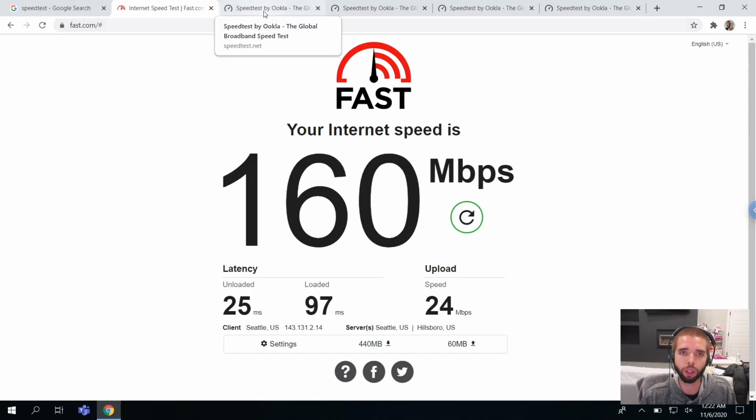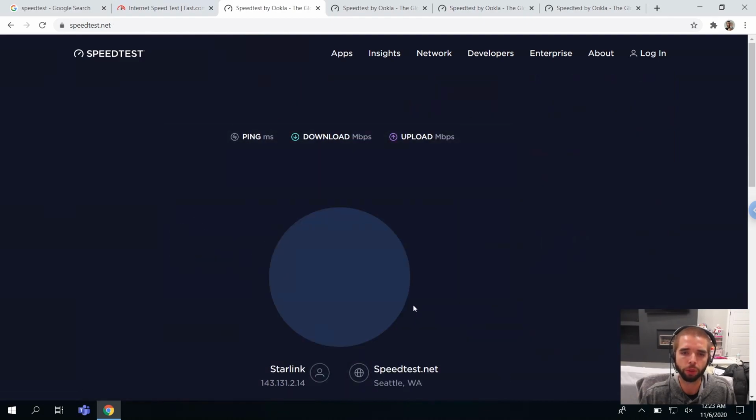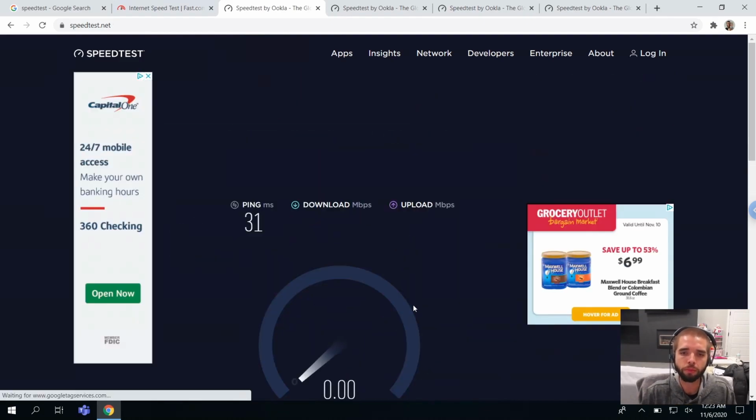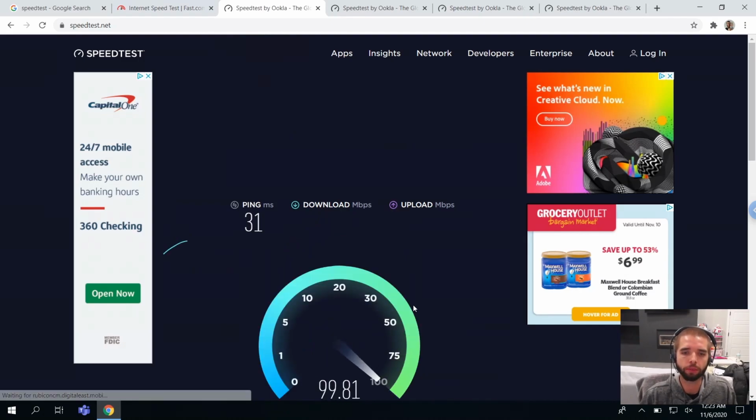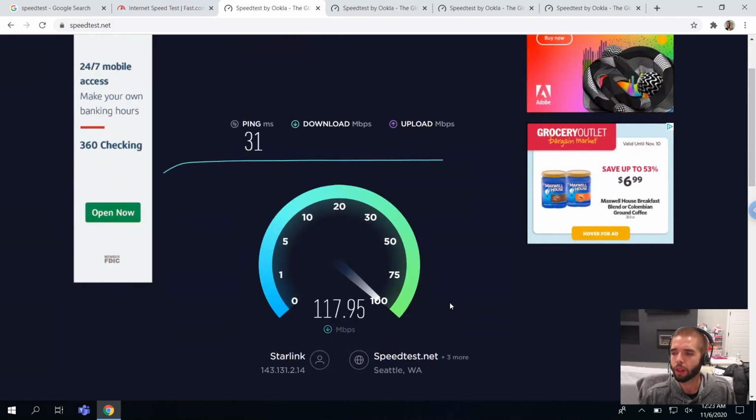Then I did one on the most recommended testing platform that I saw in the comments, which was Ookla. The last test I did on Ookla into Seattle was 180. I'll do that again really quick here. You can see 180 down, 15 up, 39 millisecond ping. This is to a Seattle, Washington server. See what it does. It's quite a bit quicker than the one that we're still on. Let that finish out really quick.